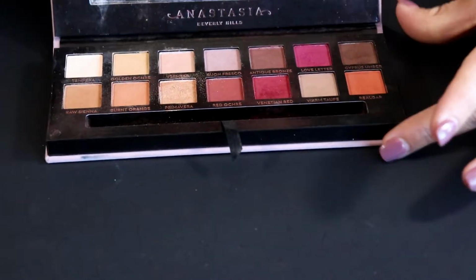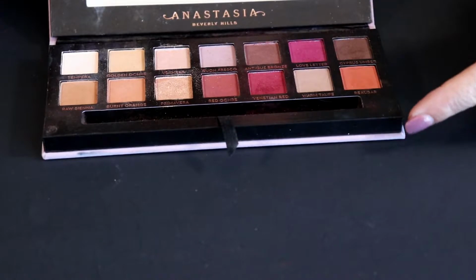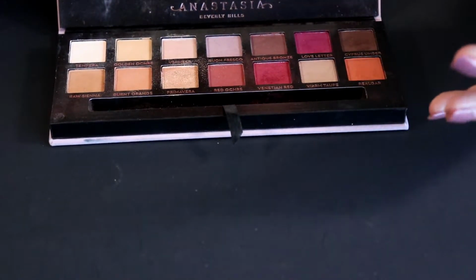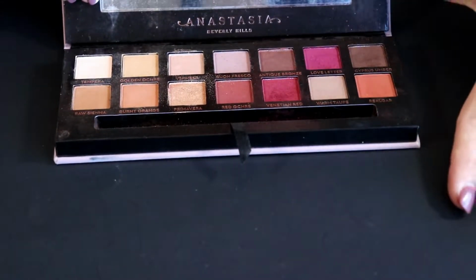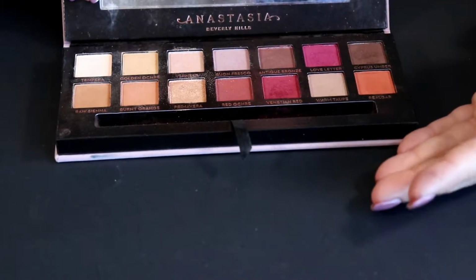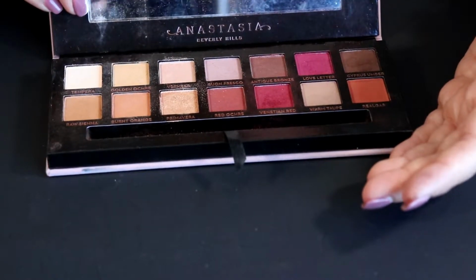And I have Modern Renaissance. It's that time of year, and this is probably the only eyeshadow palette that I have a strong connection to, because this is what I wore on my wedding day. It's so pretty. And, well, that was a really good day.